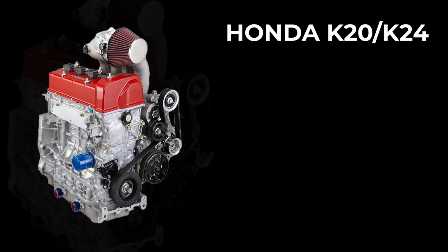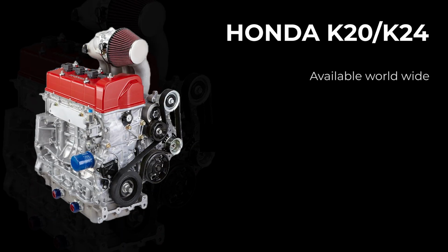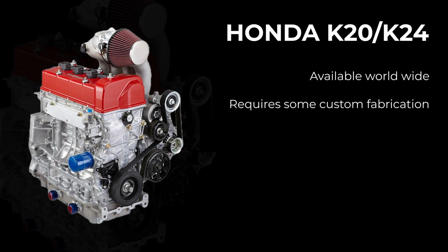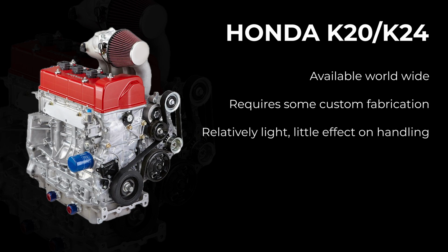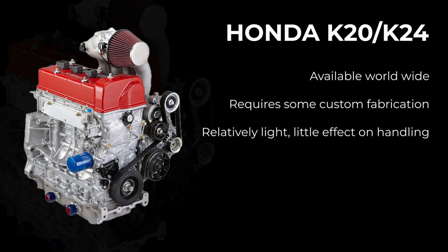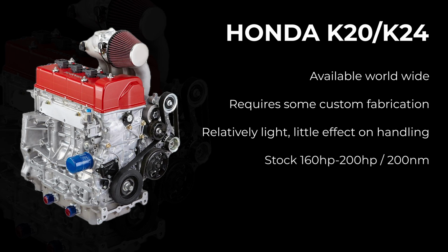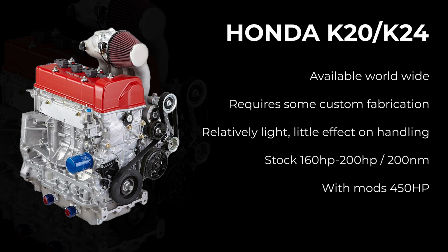The next engine on the list is Honda's K20 or K24. These engines are a little bit more available since they were sold in the US and also in Europe. The engine mounts have to be fabricated, and the Rx8 transmission needs to be used because the engine comes from a front-wheel drive car. The stock power potential is between 160 to 200 horsepower and up to 200 Nm depending on the engine. Stock block with turbo kit and Hondata ECU can give up to 450 horsepower reliably. The total cost for this swap is around $5,000.